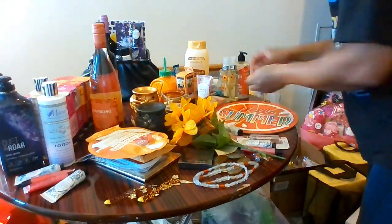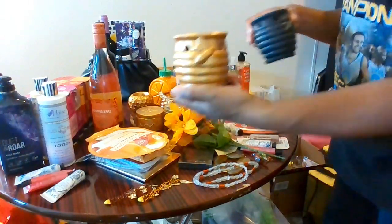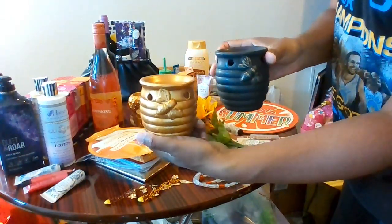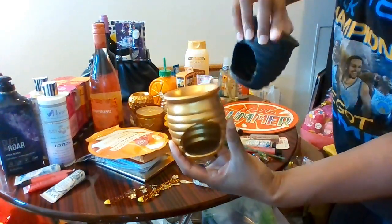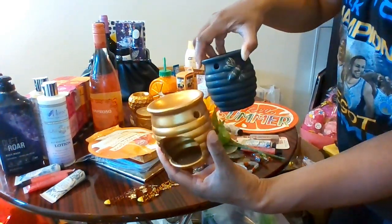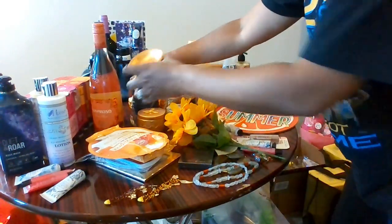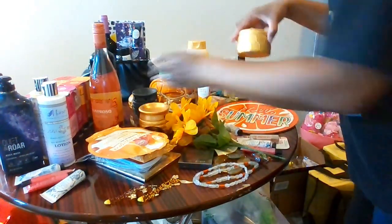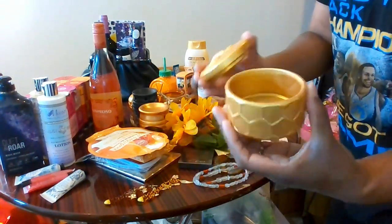Okay, and then you guys, I found these at Dollar Tree. These are a bumblebee set. And these are the oil burners. These are oil burners, you guys. They are so cute. I love this. So I said that would go good with the orange and black. This is a jar, bumblebee jar. That's cute.